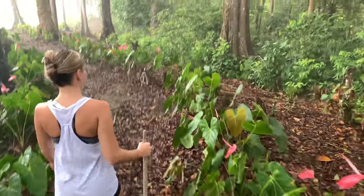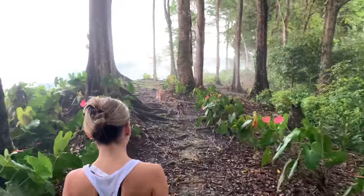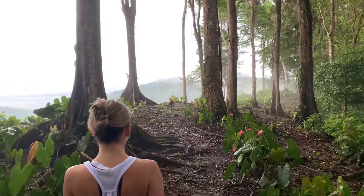We're nearly to the end of the trail. Thank you very much to our free tour guides that have come along with us. And they're running all ahead now. The end is in sight.